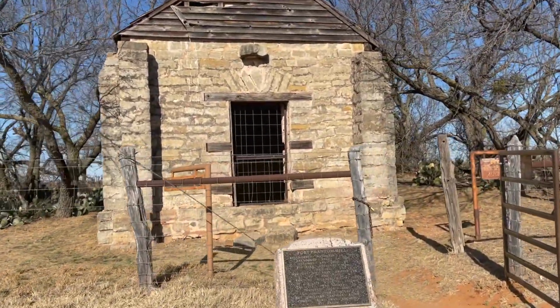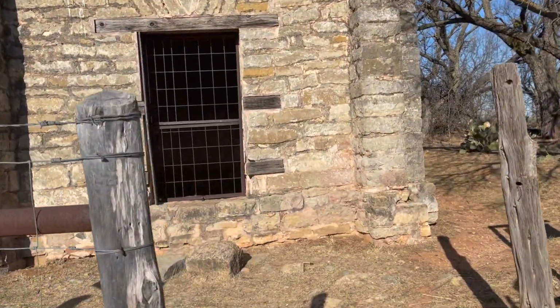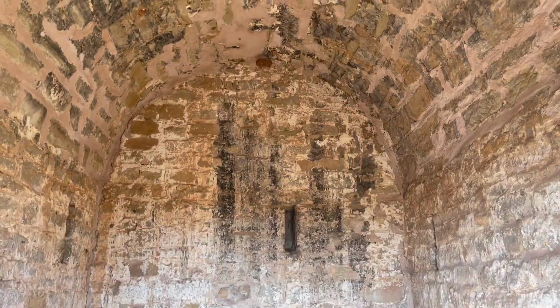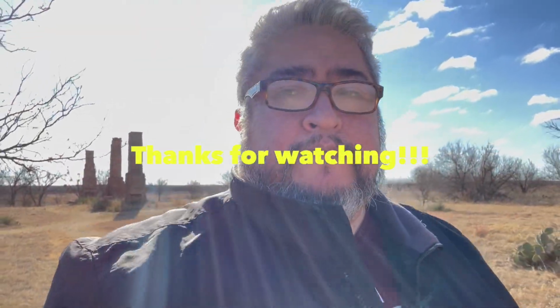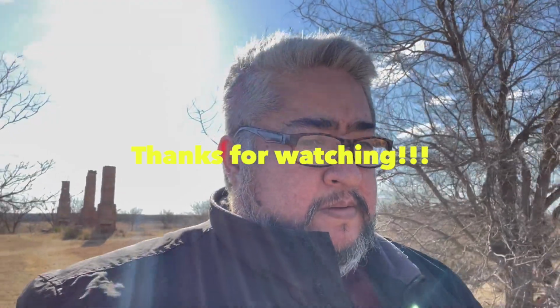And I think if you cross the street, this is a gunpowder room, where they would store their gunpowder, if I remember correctly. Or it's the commissary, I forget which one. I think it's a gunpowder place. Anyways, go take a look at it. It's definitely worth looking at.